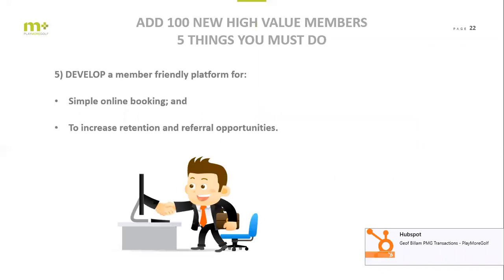And the fifth thing to do to make sure that you've got the ability as a club to generate 100 new members is to develop a member-friendly platform for simple online booking. And that increases retention, but also increases referral opportunities. And also, an additional layer of that is to make sure that you've got no administration to do. You can sit back in comfort that your flexible membership category is being administrated and operated 24/7 the way it should be.